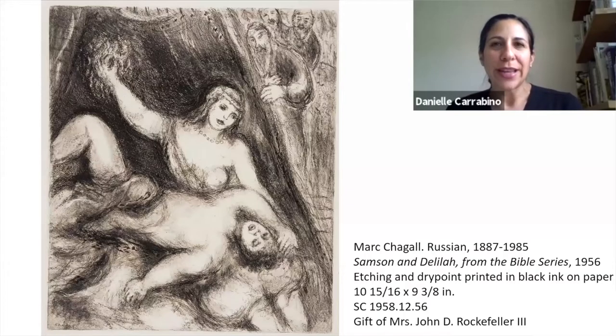Hi everyone, I'm Danielle Carabino, curator of painting and sculpture at the Smith College Museum of Art. Today I want to share a work from our collection that relates to a piece that Natalie will be performing, called Samson and Delilah from the Bible series from 1956 by the Russian-born artist Mark Chagall, who was active mostly in Paris and later in New York.